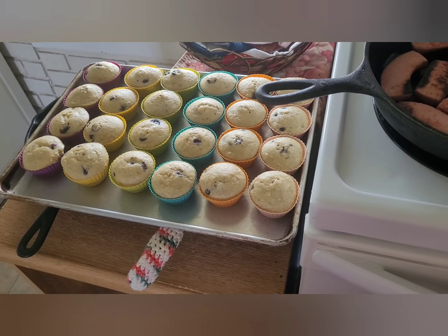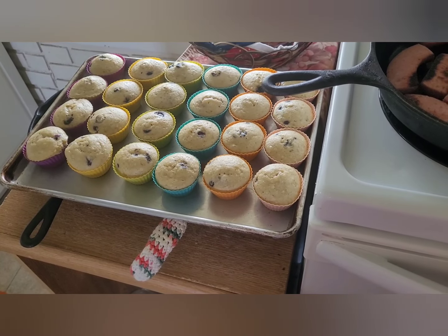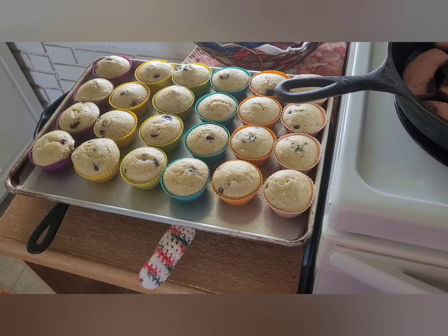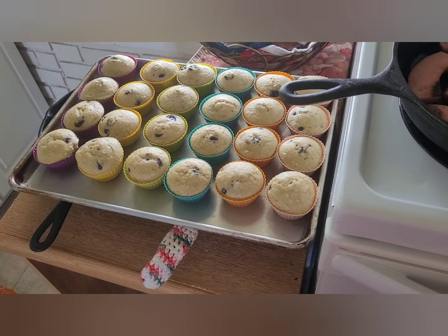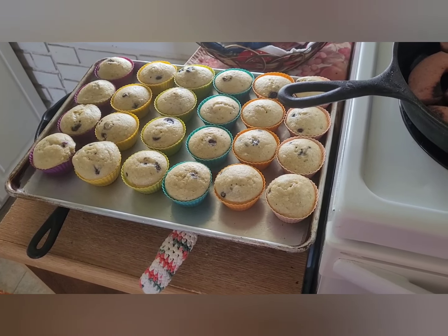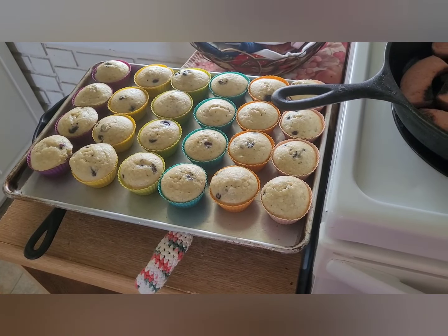So that's why we're having muffins for another night, and they are blueberry white chocolate chip because I did the single batch last night, and they ate all but not even 10 were left. So I knew I needed to make another batch. So I went ahead and did a batch and a half this time.